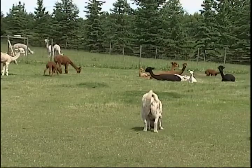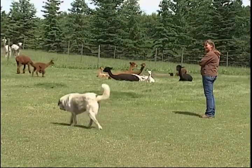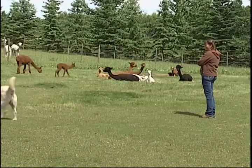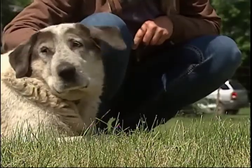It was about 8 o'clock in the evening, and the alpacas gave alarm call. And Lou was down here at Trudy and Corey's house, and she heard and came running up the hill as soon as she heard the alpacas give the alarm call. And that night, she never found the bear, she never got in contact with the bear, but that night, all night, we could hear her barking and barking and barking.